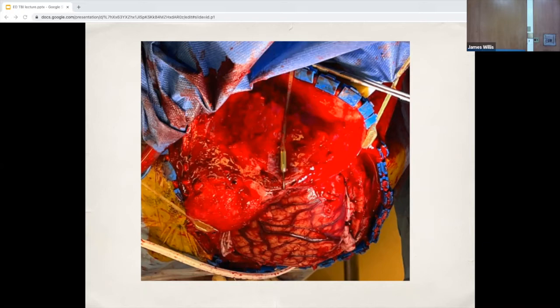So much so sometimes that we can't even close the scalp anymore. And we've actually just put Tegaderms on an open scalp just to keep it somewhat sterile until some of the swelling comes down. Usually not survivable, but we do our best.